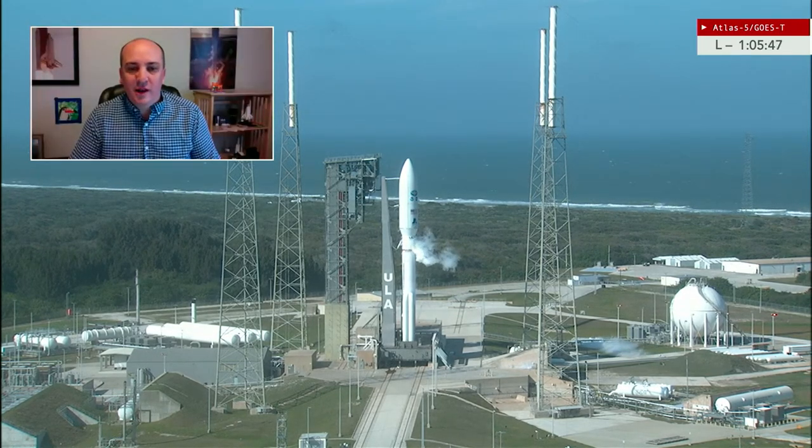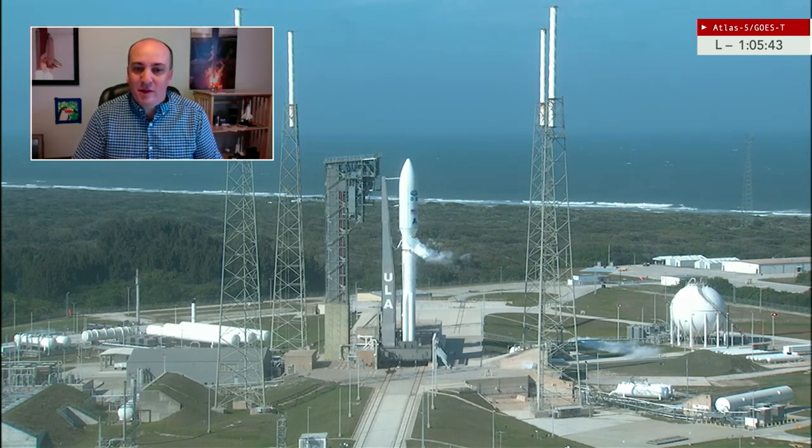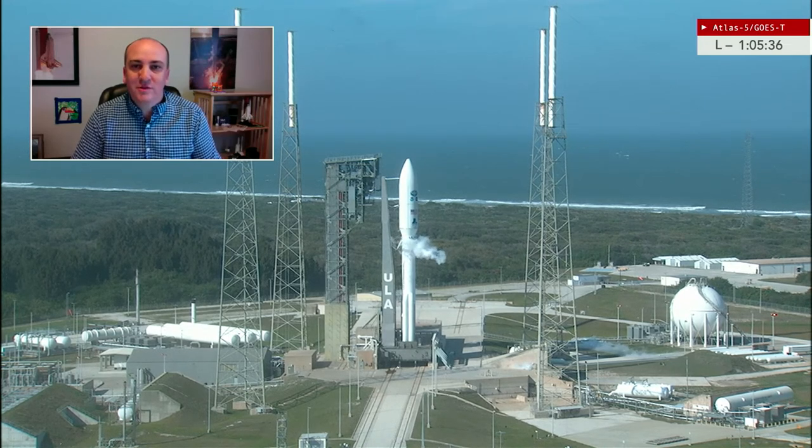This new series of satellites, GOES R, GOES S, this is GOES T. I think it has a lot of upgrades over some earlier generation of GOES satellites. Can you talk about those and how those upgrades are improving forecasting?